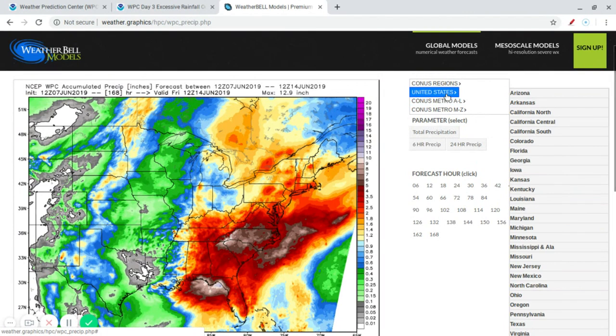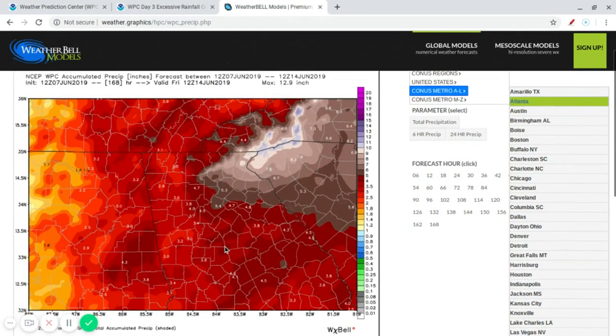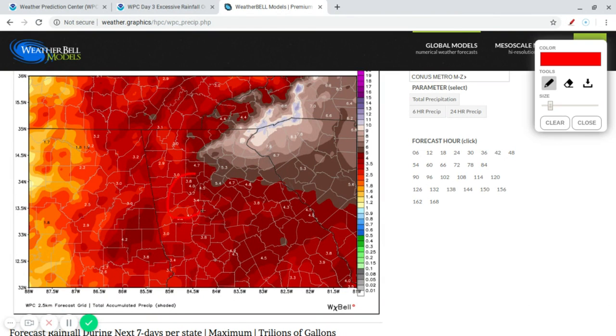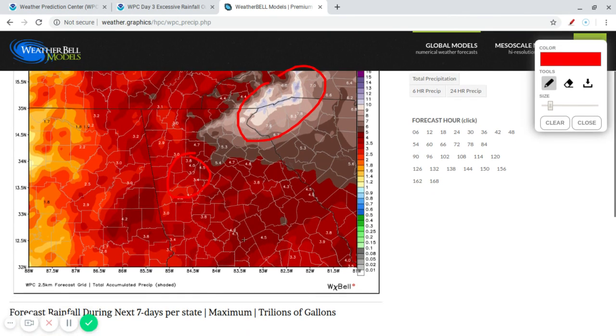But now let's take a look at Atlanta. So for the next 7 days, Atlanta about maybe 4 inches. But look at this when we zoom in on the mountains. Look at this, 8 inches almost in Greenville, Spartanburg, 4 or almost 5 inches in Athens, and then Macon 4. So there's going to be a lot of rain with this system.